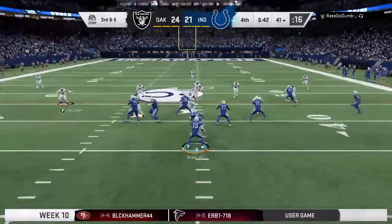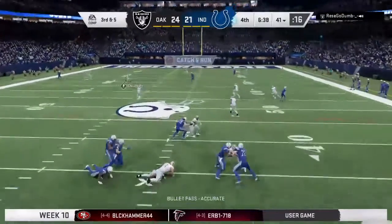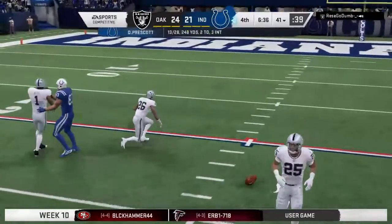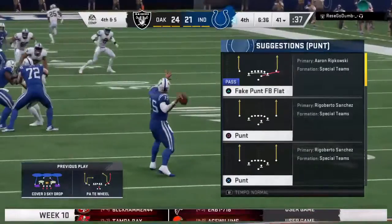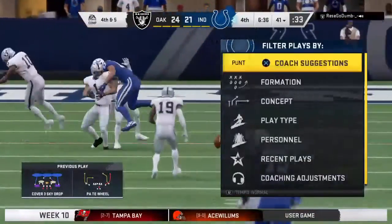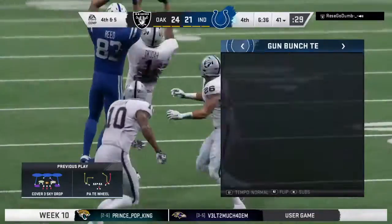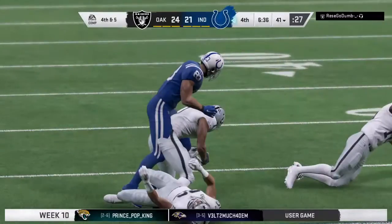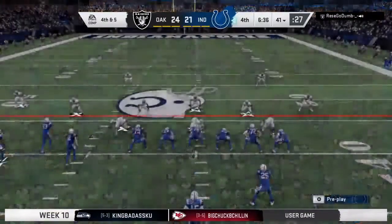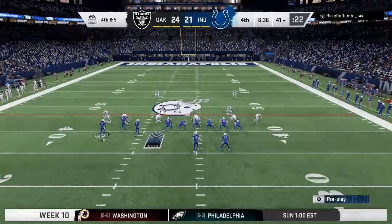Off the play fake, Prescott. He's going to fire one deep over the middle. Oh, he almost intercepted it. They're just forcing it into too many tough spots. That was almost a 4th pick of the game. And now 4th down. One score down. Here we go. They're going to go for it here on 4th down.